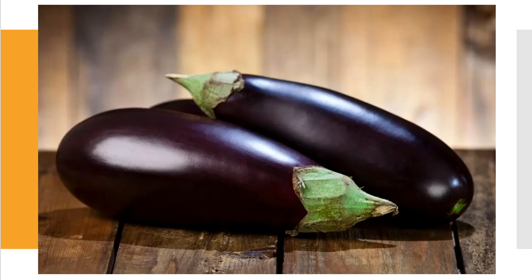Well, the same thing happened to an eggplant. It's really been genetically modified. We've picked and chosen the offspring, and we allowed those offspring to have other little eggplant babies, and over time, this is what we've ended up with.